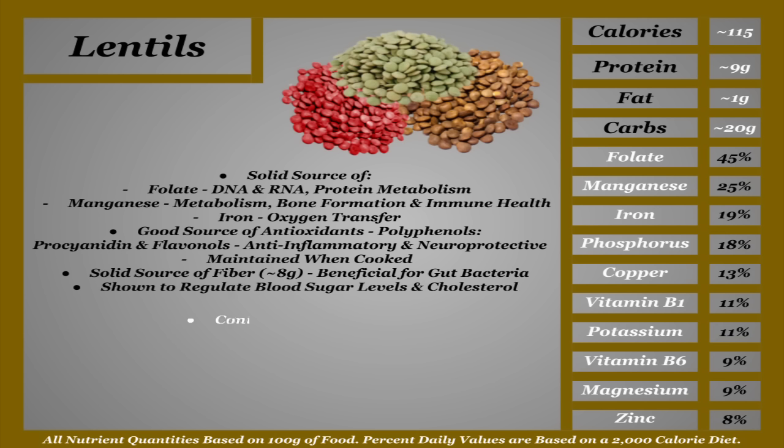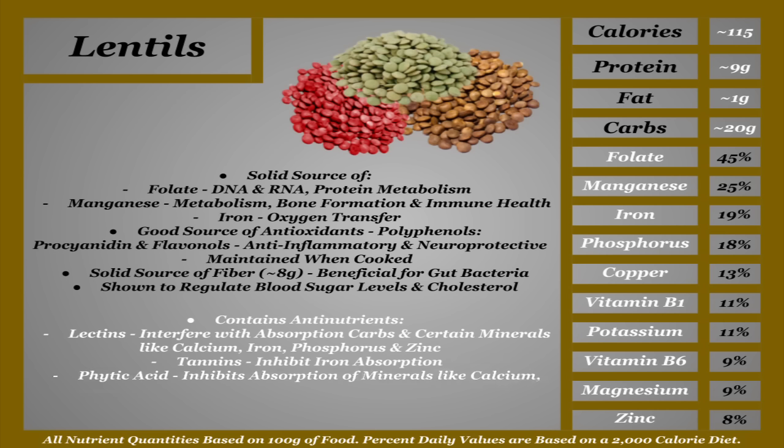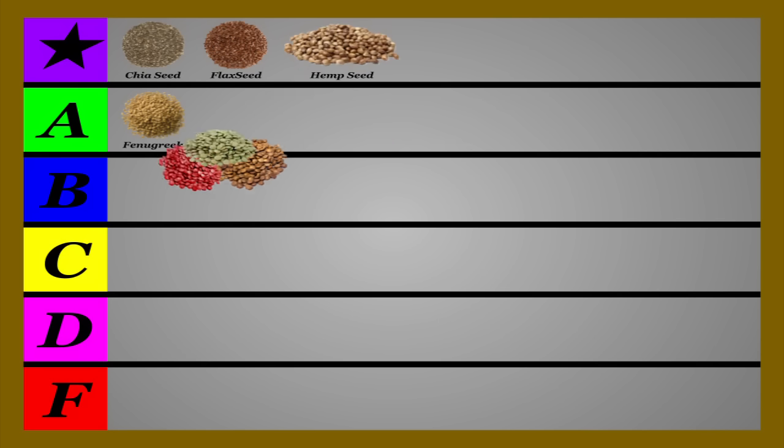Now, lentils do contain their fair share of anti-nutrients, notably lectins, which interfere with carbohydrates and certain minerals like calcium, iron, phosphorus, and zinc, tannins, which are shown to inhibit iron absorption but have cancer-preventing benefits in moderation, and phytic acid, which is shown to inhibit absorption of minerals like calcium, iron, magnesium, and zinc, but have also been shown to have some anti-cancer properties. This all being said, cooking lentils does reduce their anti-nutrient content. Lentils put themselves on the map by being a lower caloried option to fill some critical nutrient gaps. They're going to be going in the B tier, which is still very impressive considering what else is on this list.